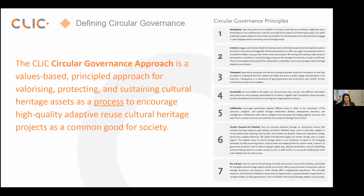So we started with good governance basics, covering principles like participation, inclusion, transparency, and accountability. And then from the literature and best practices, we added collaboration, because we know that a table stands up better with more than 1 or 2 legs. We also included circularity, because that's our overarching theme, both in the design and development process, it being iterative and focused, and to a lesser extent, dealing with materiality and resource flows, or programming afterwards.